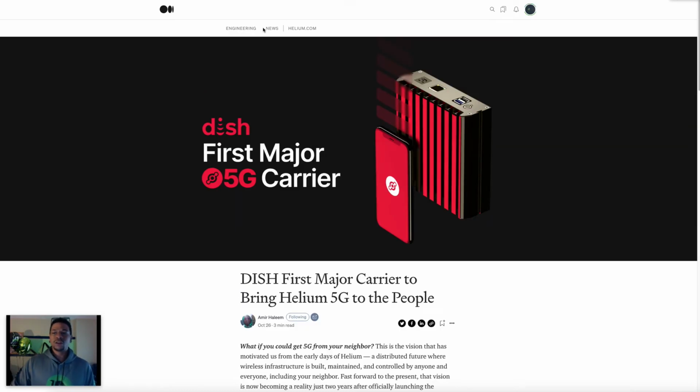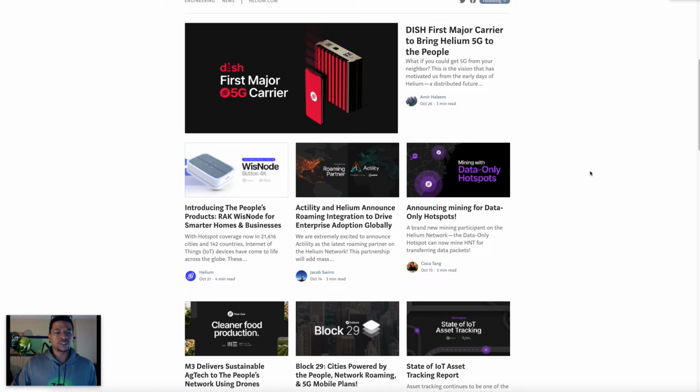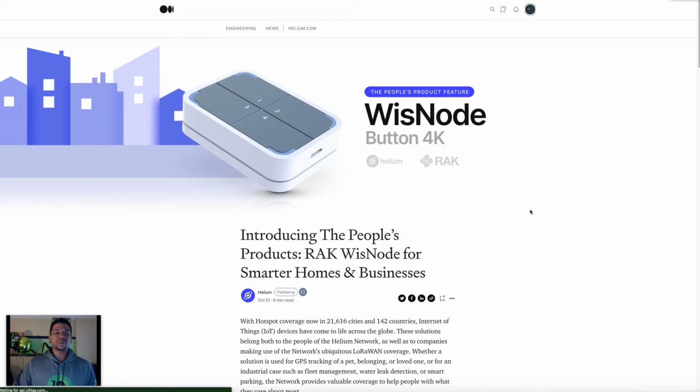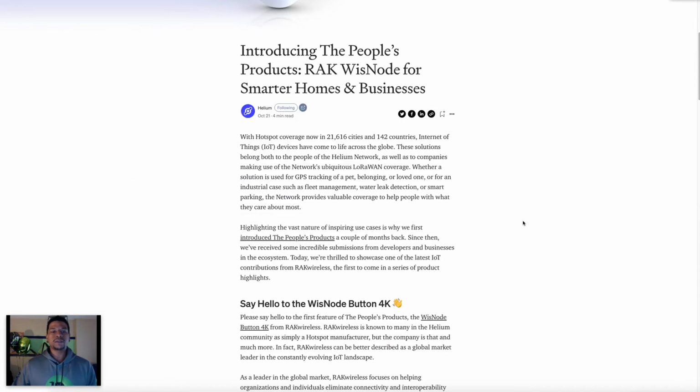So I hope you guys enjoyed that one, and let's just head on back to that blog real quickly to see if there's anything else I wanted to show you. This is a product that is actually really cool too. This is introducing the people's products. Rack Wireless is one of the manufacturing vendors of the Helium ecosystem, and they created the Rack V2 hotspot. They also have the Rack WisNODE for smarter homes and businesses.